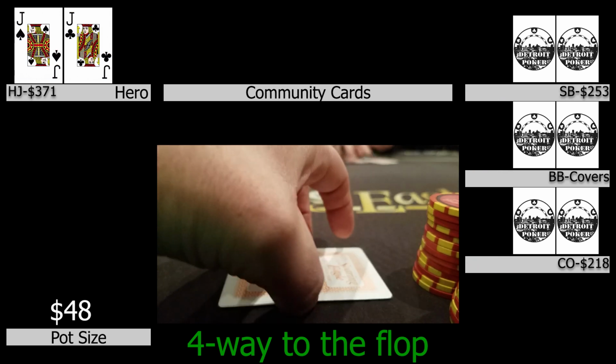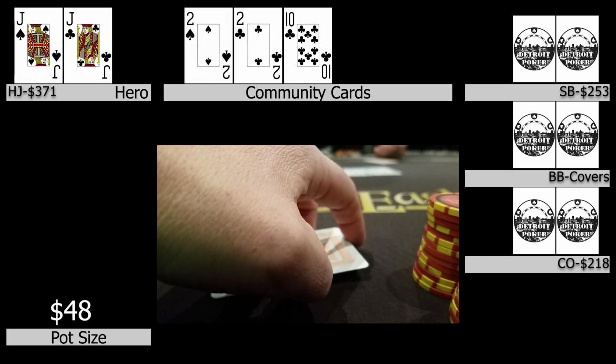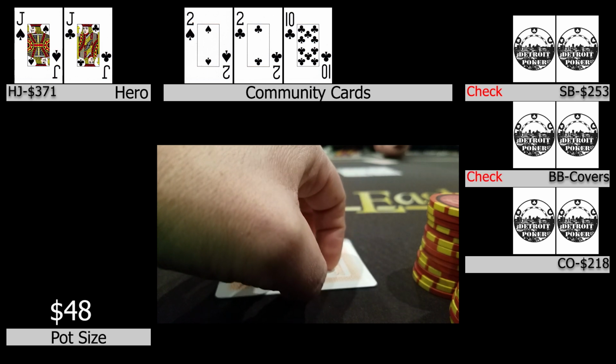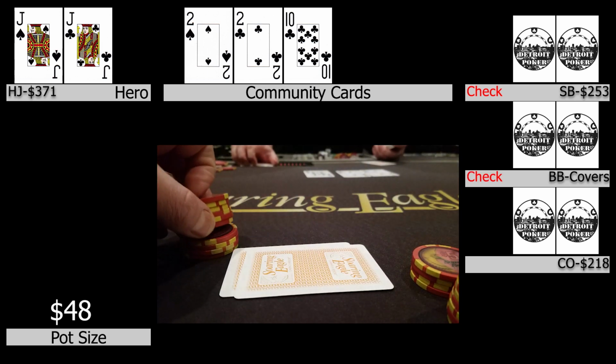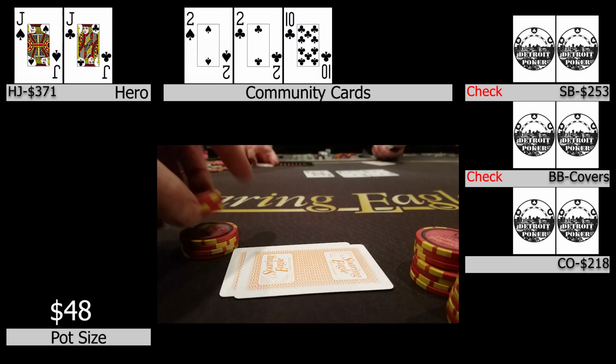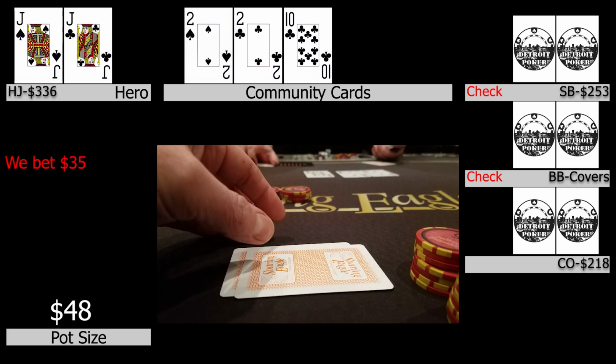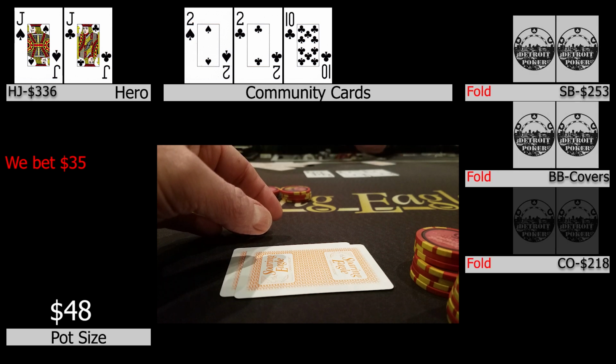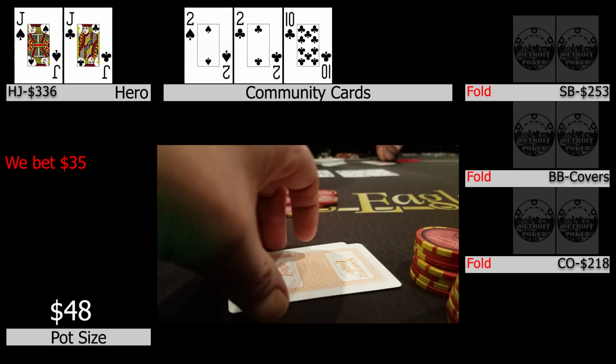4 players. 4-way flop, 10 deuce deuce with 2 clubs. Check. Check. And the action checks to us. We're going to start out with a bet here. Place a bet for 35. And one by one, everyone folds and we pick it up.